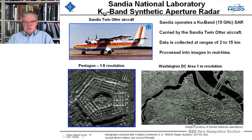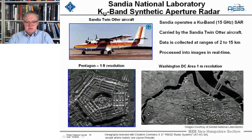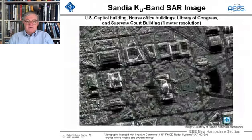And here we see the Pentagon, and this image is the whole Washington, D.C. area. Now just imagine how big a wall you'd need to see if that's the size of one image you can collect with this system. It's just amazing. See the bridges crossing over into Virginia, and you can make out the Capitol and all the different buildings along Washington there.